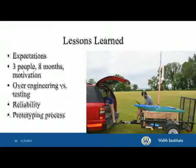So, for example, the mast step. We spent a lot of time working with manufacturing people at Webb to help us figure out the best way to build it and design it and what was going to work. That took about 2 months, and then we were running out of time to go back for the second level. It's also hard to build reliability into a design when you're working at a low cost and a pretty rapid prototyping process. So we had problems with our power distribution system based on the reliability of the distribution chip we were using.